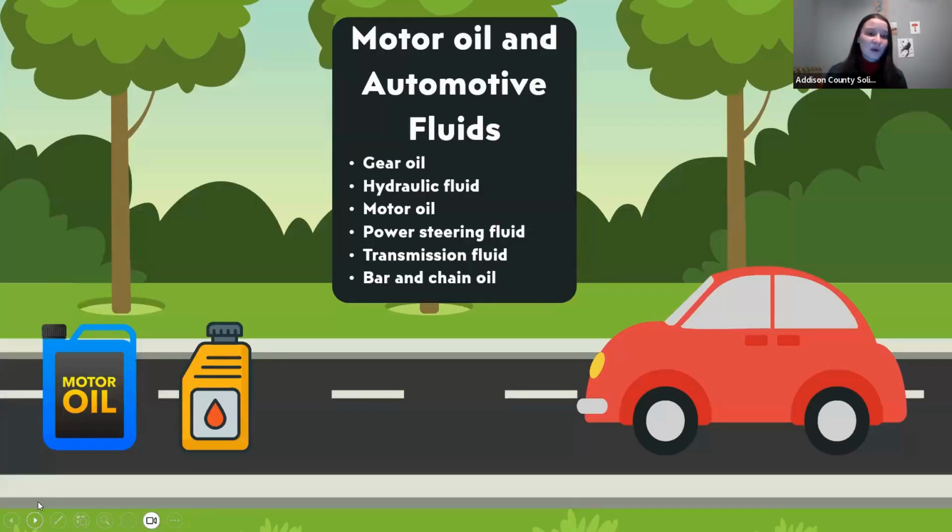Moving on, we have motor oil and automotive fluids. So this is welcome to come to our Haz Waste Center. Any gear oil, hydraulic fluid, motor oil, power steering fluid, transmission fluid, or bar and chain oil can come to the Haz Waste Center at the district transfer station.